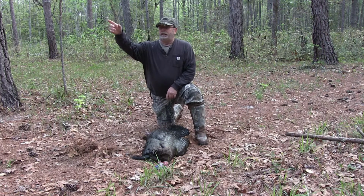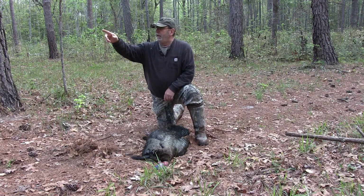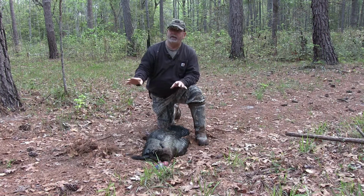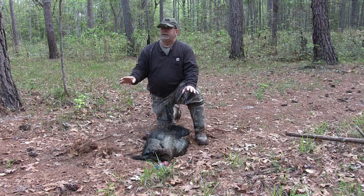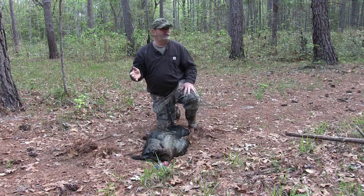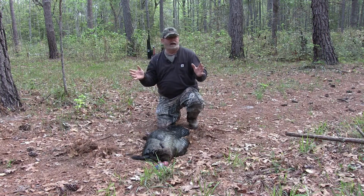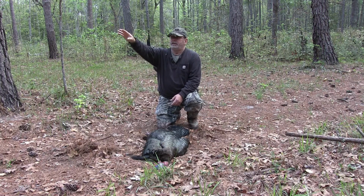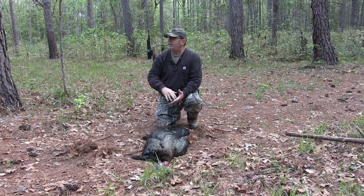These birds were hung up about 200 yards from here on a food plot. Sounded like they were henned up. And so I called to them a few times, and every time I'd call, they'd gobble. But they weren't moving. They made their way to the food plot, and then wouldn't leave from there for a little while.